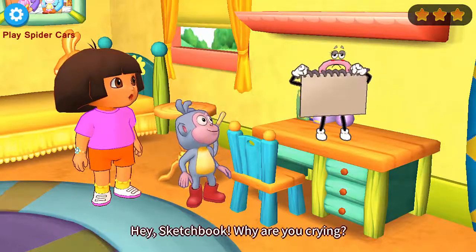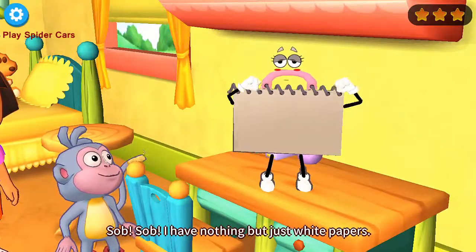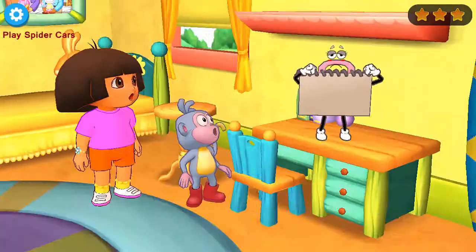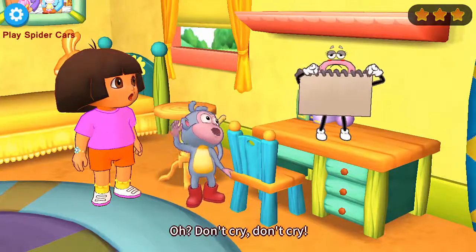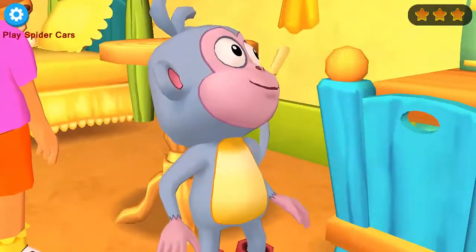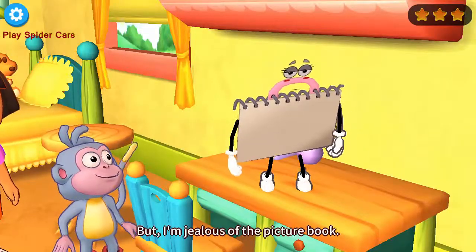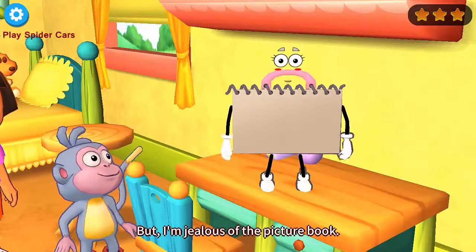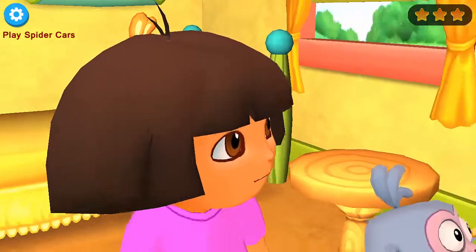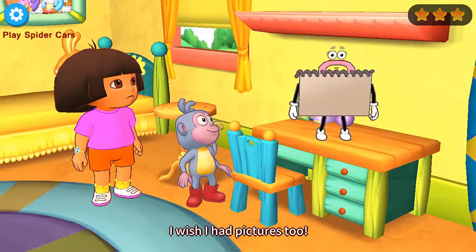Sketchbook, why are you crying? I have nothing but just white papers. Whoa! Oh, don't cry, don't cry. All sketchbooks have nothing but white papers. So, we can draw on them. But I'm jealous of the picture book. Oh, don't cry, Sketchbook. I wish I had pictures too.